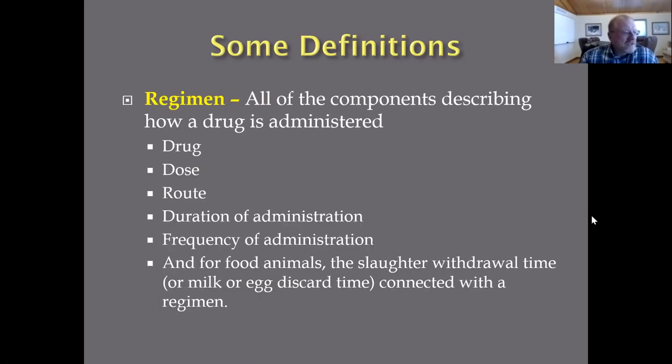And our next one is we're going to talk about regimens, and the regimen are all these things. So whether or not you consciously think through it, whenever you apply an antibiotic to an animal, you are thinking through and using all these. You're selecting the drug, you've selected a dose, you are giving it by the approved route of administration or a route, and then there's a duration and a frequency.